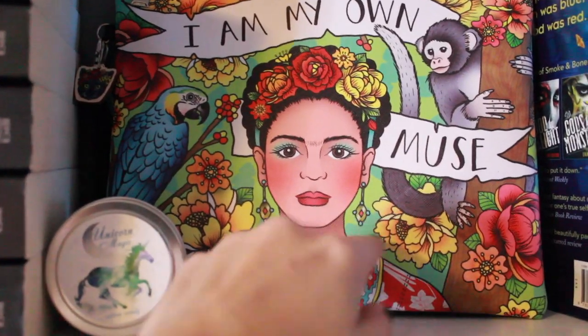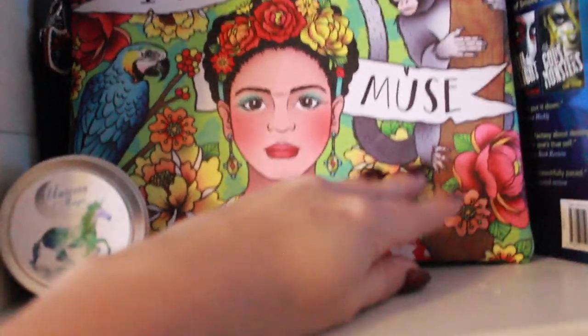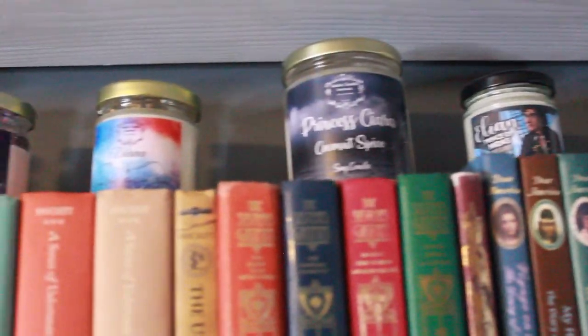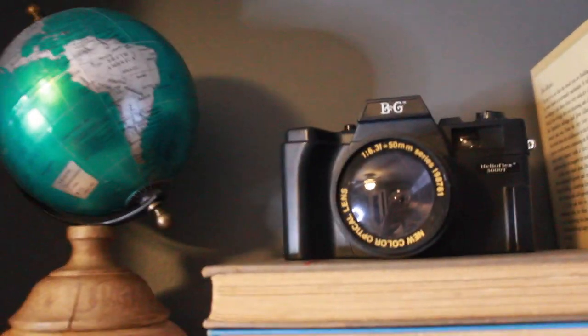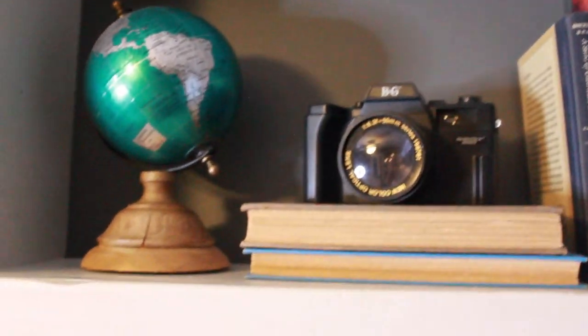This is actually a clutch that came in a Wonder Crate. I love this so much. And it has a wooden cat keychain on it, but it's just absolutely gorgeous. BB Groot. And another BB Groot. And then more candles, and then we just have some trinkets. I love them on camera, you'll see them as like a theme.